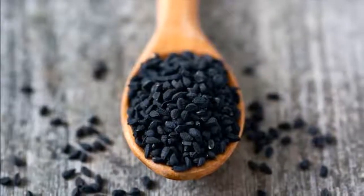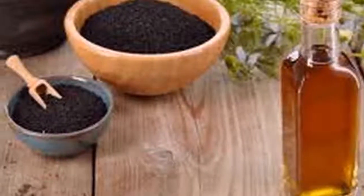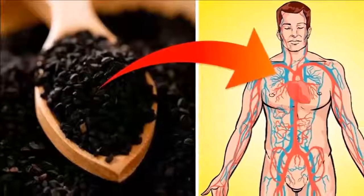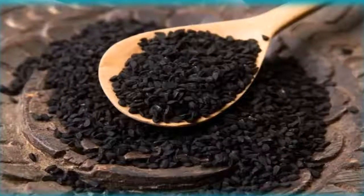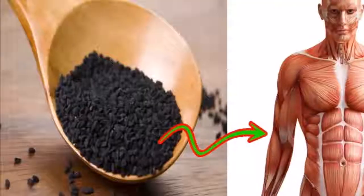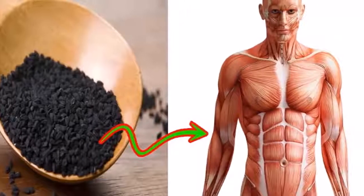There are literally hundreds of scientific studies that show how great the oil extracted from the black cumin seeds can be for your health. Their innumerable medicinal properties are attributed to their active compounds, such as thymoquinone. Many people believe that this oil can cure several health problems, from allergies to high blood pressure. In today's video, we're going to talk about 9 of the benefits of black cumin seed oil, which will make you want to start including a teaspoon of it into your daily routine.